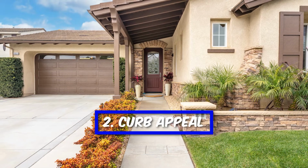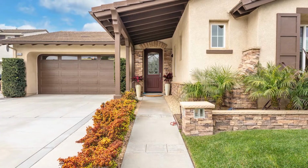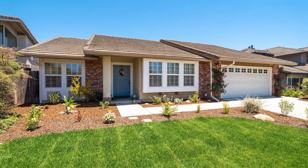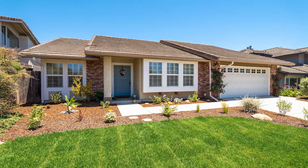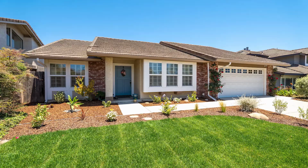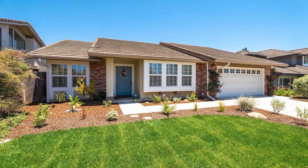Number 2, curb appeal. So your home's curb appeal can have a big influence on buyers' opinions on your property. So think of the outside of your home really like a neatly wrapped Christmas gift. If it looks good on the outside, it must be good on the inside, which is exactly what we want buyers to think. So here are 4 easy things to do for curb appeal.